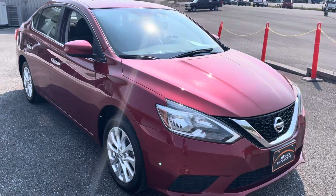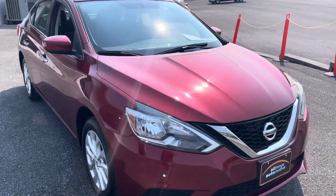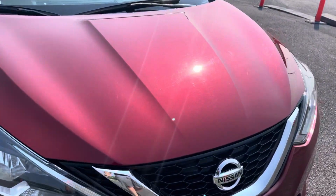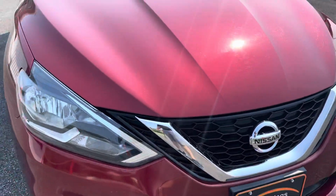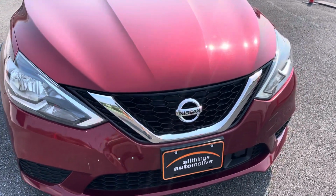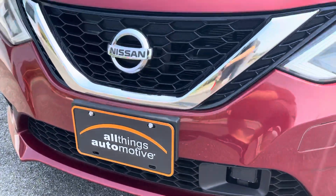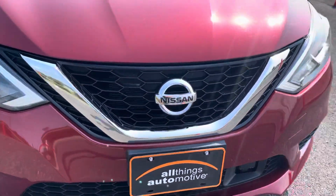Thanks for clicking that play button, because today we're going to look at a 2019 Nissan Sentra in a nice almost burgundy dark red with metallic flake in the paint here. And we'll get into the used car mechanical check sheet and the Carfax here shortly, but I wanted to start in the front with the nice attractive Nissan grille broken up by the lower grille here. And as always, the All Things Automotive plate in the front.